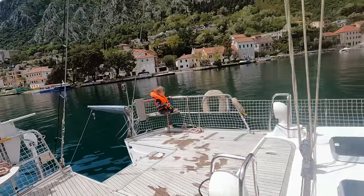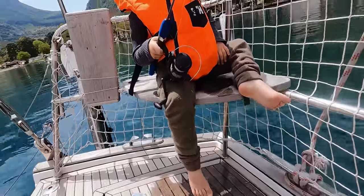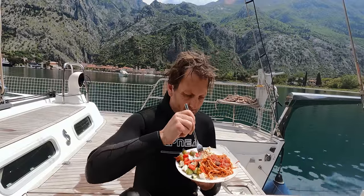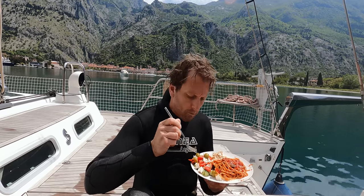Okay, Benjamin, did you catch something? What's up? No fish. No fish. So good to have something to eat, because it's hard work, but I'm happy with the result.